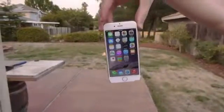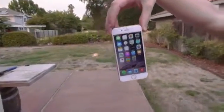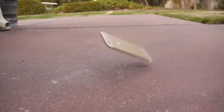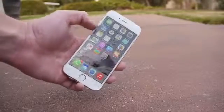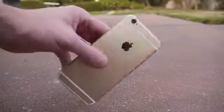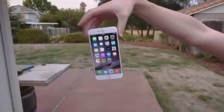So finally, we have the iPhone 6. This is the side drop test. We're going to do this in 3, 2, 1. Are you kidding me? iPhone 6, meant to land on its side, actually landed on the front, which of course resulted in a total shatter. iPhone 6 Plus side drop test in 3, 2, 1.